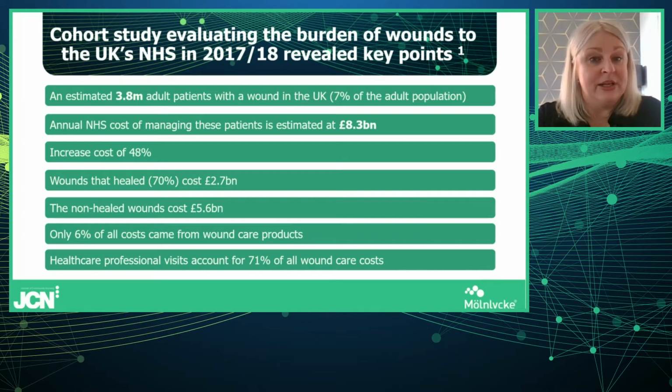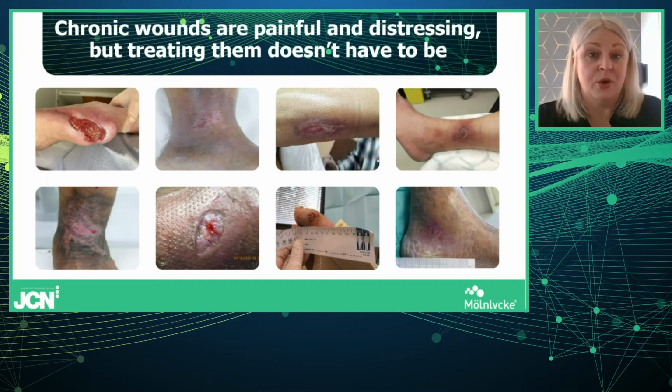And other big increases in prevalence are seen, with a 244% increase in arterial leg ulcers and a huge 325% increase in mixed leg ulcers. So from this, we can clearly see that this really is an ever-growing problem. So the slide that you are currently viewing shows images of current chronic wounds with different etiology. And I'm sure the images of these types will be familiar to many of you with patients that you care for on your current caseloads.